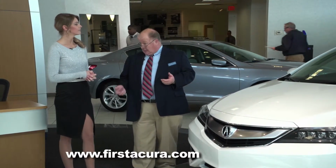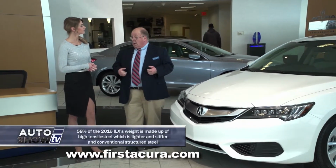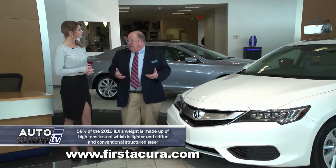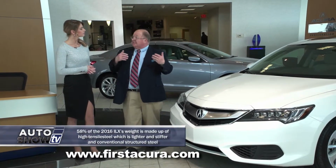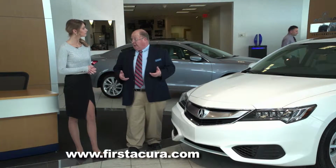The ILX, as you know, came out in 2013 as an entry-level vehicle in the Acura line. What they've done this year is really take and supplement that vehicle with a series of luxury, safety, and performance features to broaden its appeal to a much wider audience.